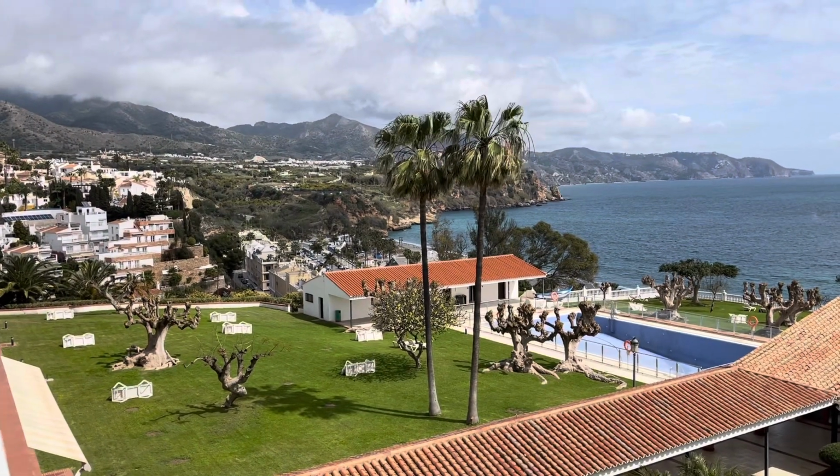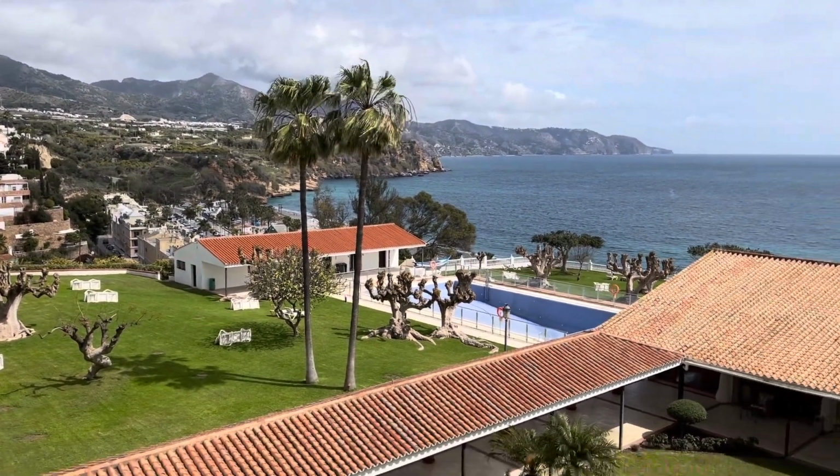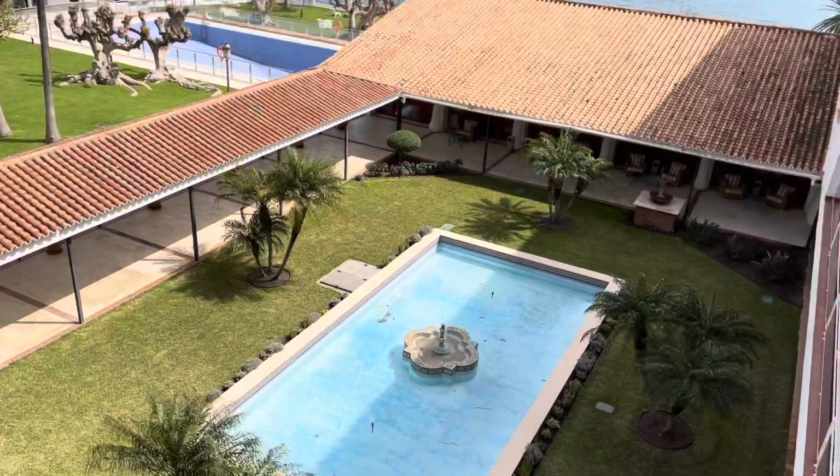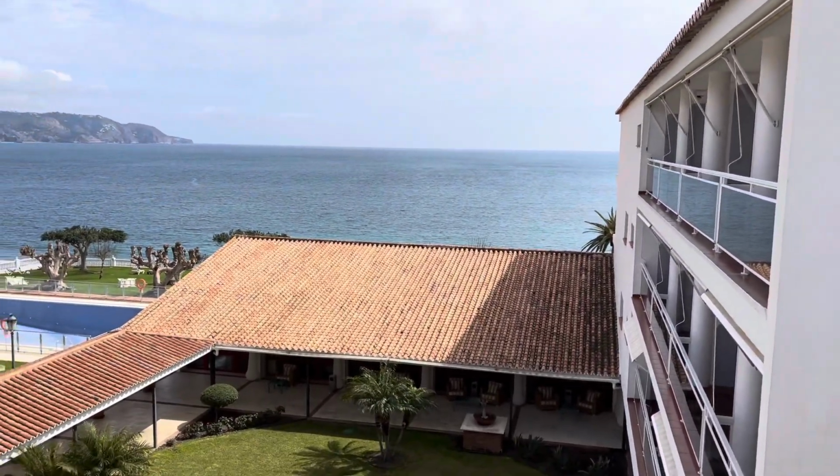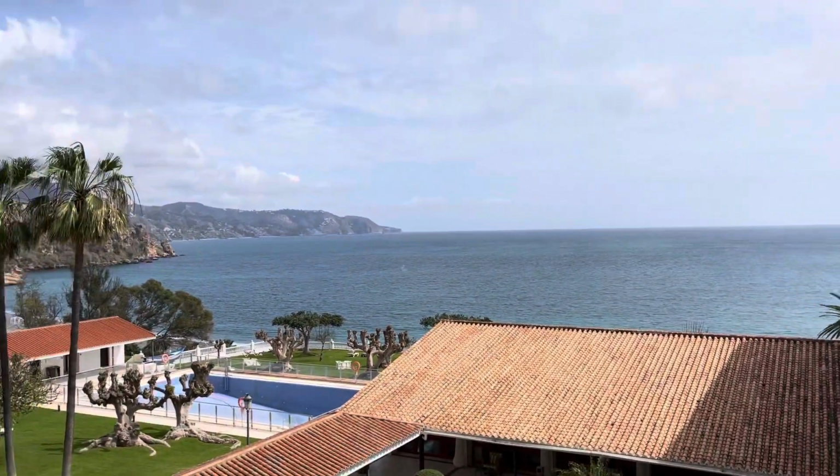And the sun just came out. That's nice too. And then I think over behind the building there is an elevator down to the beach.